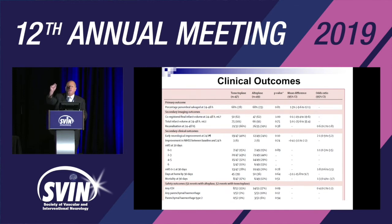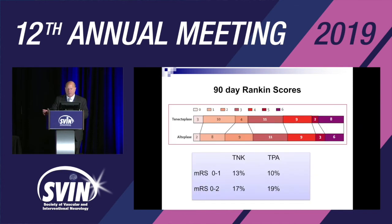So you see a little hint, you see a little beginnings of a signal that perhaps there might be less ICH with Tenecteplase than Alteplase. Wasn't significant, but again, the numbers were small. In 90-day Rankins, again, no dramatic change between TNK and Alteplase.